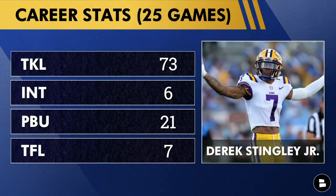He played 15 games his freshman year, but after that, in his sophomore and junior year, he only played in 10 games. He had a little bit of a knee injury, had a little bit of an ankle injury. But honestly, after my freshman year, if I knew I was going to be a top 10 pick and already showed I'm the best corner in the nation, I'm not going out there and playing on a gimpy leg. I'm going to make sure that I'm healthy and can enter the NFL draft as a healthy prospect and secure the bag. His career stats at LSU: 21 pass breakups, 6 interceptions, 7 tackles for loss, 73 tackles.